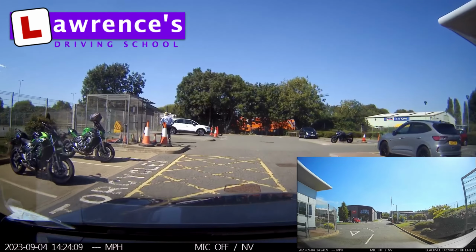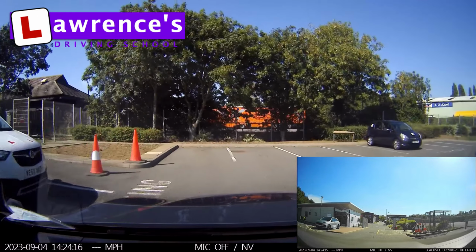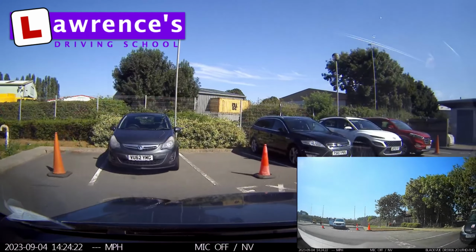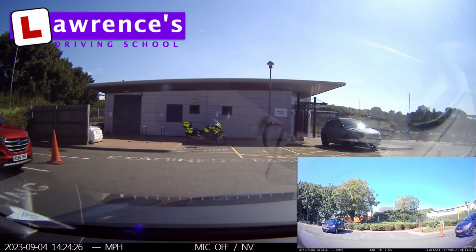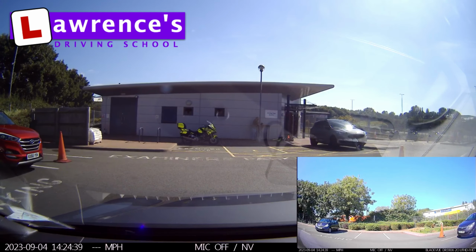And they normally stop you there, but not always in this case. And the examiner's already asked the candidate to do a reverse bay park into any bay of their choice. The candidate's been very clever, coming round here so that they can come straight back in a straight line. Now, this is one way of doing it. It is allowed, straight back in a straight line into that parking bay.